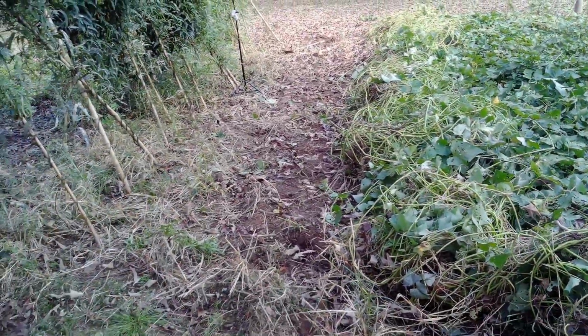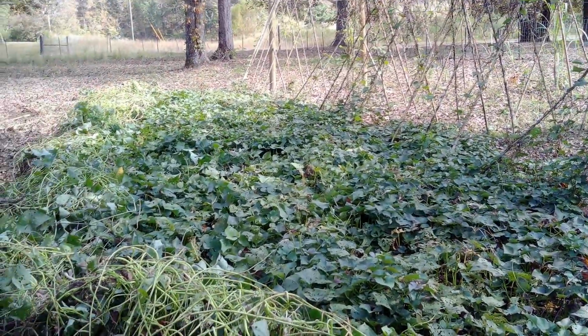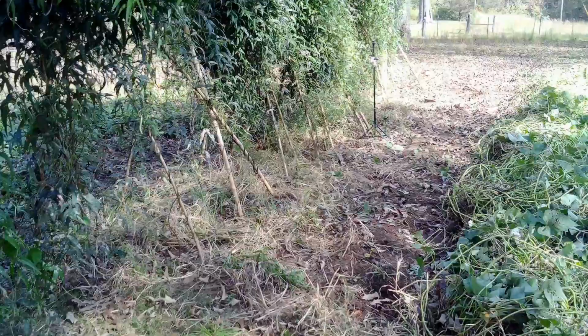Well guys, 4 rows of sweet potatoes ain't gonna get done unless I get to doing them. So I'm gonna let y'all go, and we will be back with the harvest total in a while. Till later.